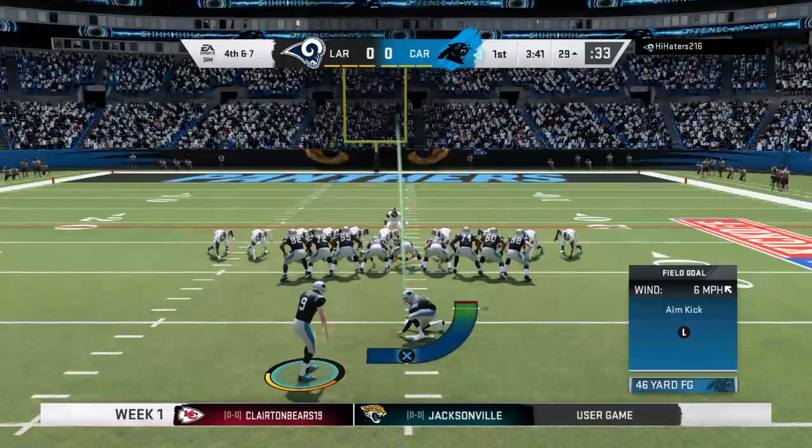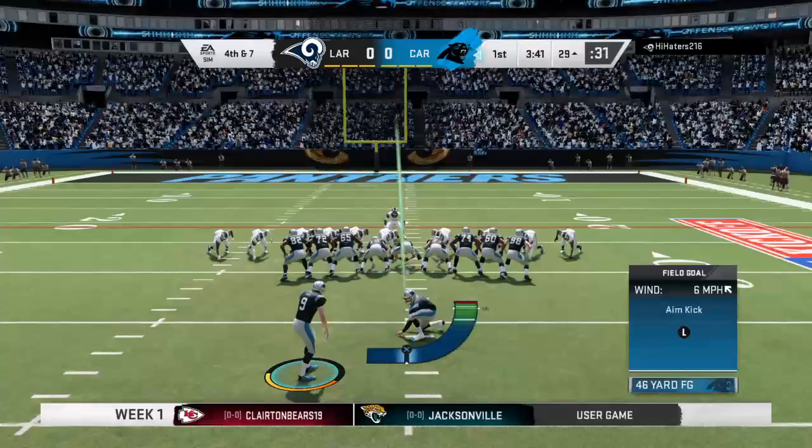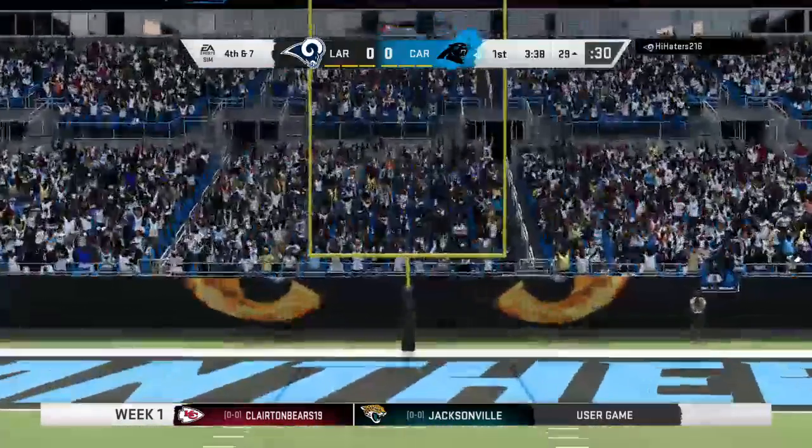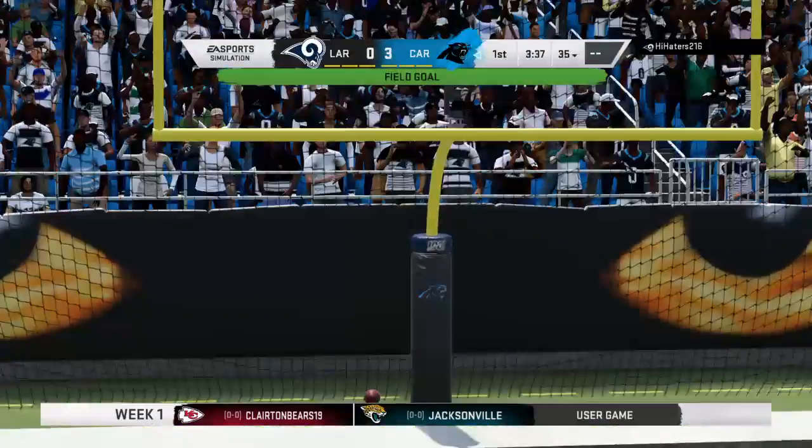Fourth down, and here's Graham Gano now in the field goal unit for the Panthers. From the right hash, it's a 46-yard attempt. And this one is right down the middle.